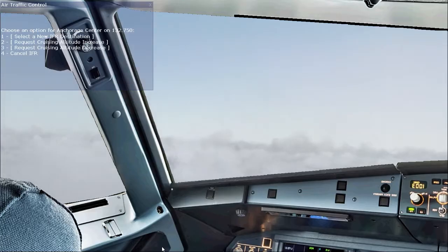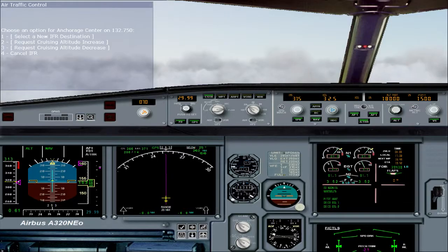Beginning to climb above the clouds here. Basically had cloud cover from about 8,500 feet up to 15,000 feet, give or take, which is a substantial thick layer of cloud cover, hence the reason for the heavy rain.